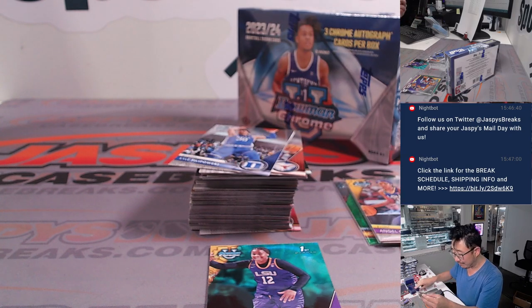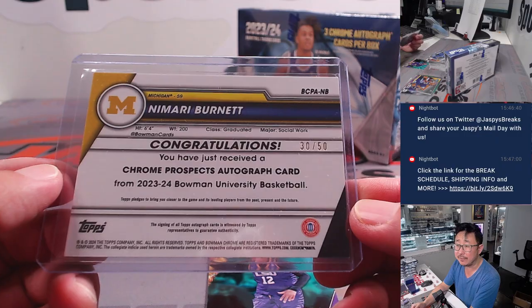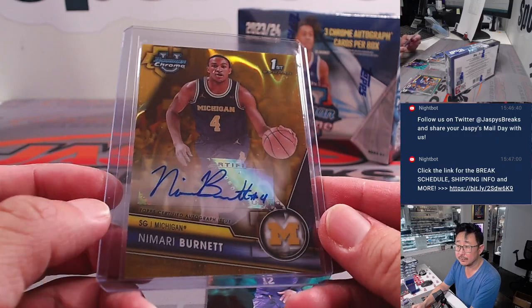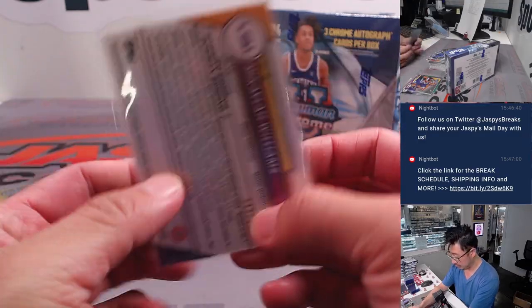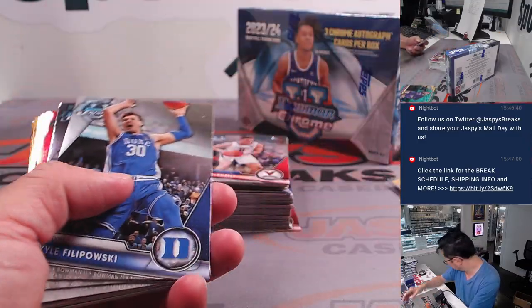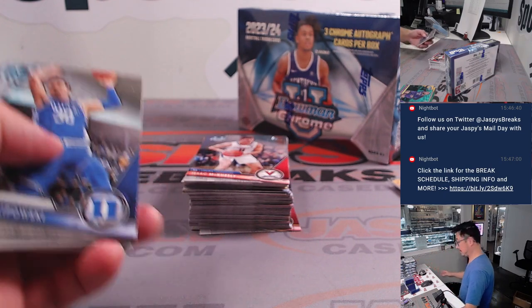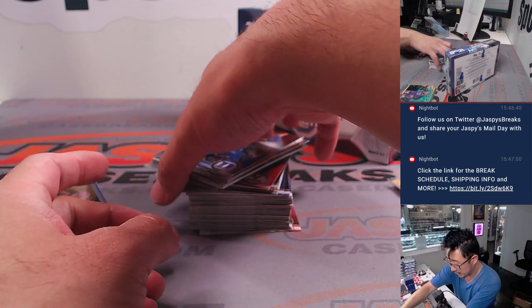Is that yellow lava or gold? So we'll go to the letter N. That's going to be for EA. It is gold, 30 out of 50. Aqua Wave to 299. How many autos per box in here? Two. We should be expecting two out of each box.